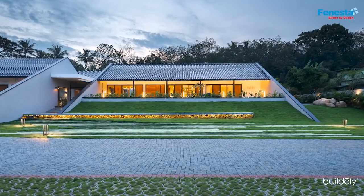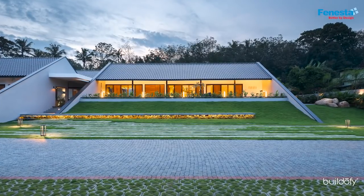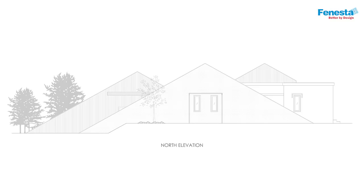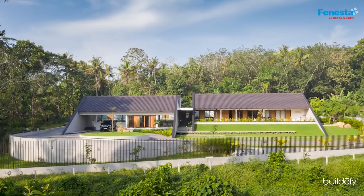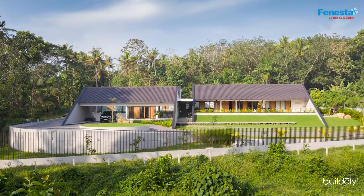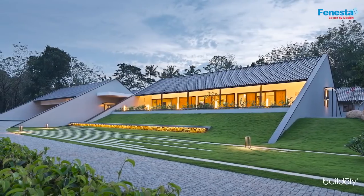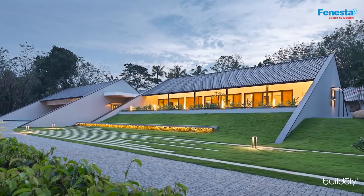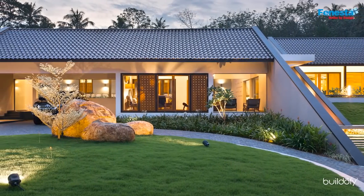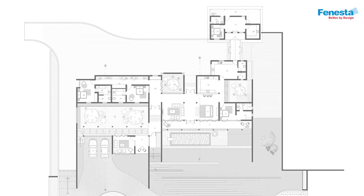Our primary intention was to merge and interweave the residential volume with the surrounding nature without disturbing its features and elements. The basic shape of the entire volume and the facade were inspired from the sloping terrains in and around the site, where we thought of merging it with the landscape.